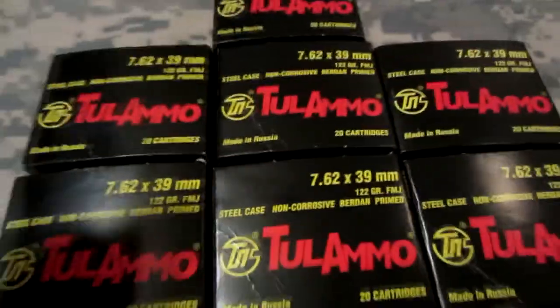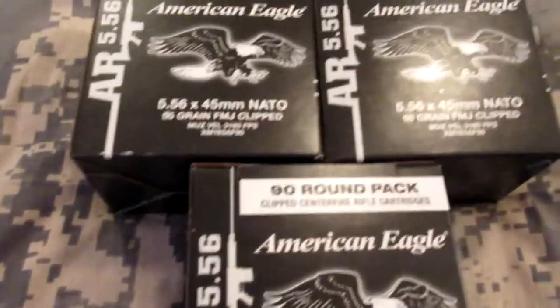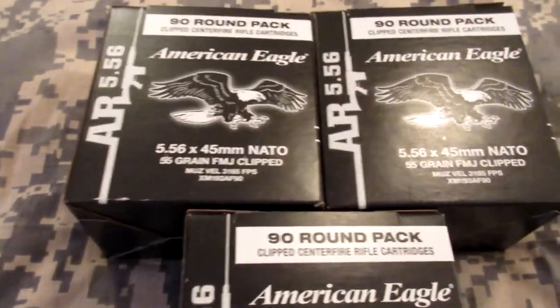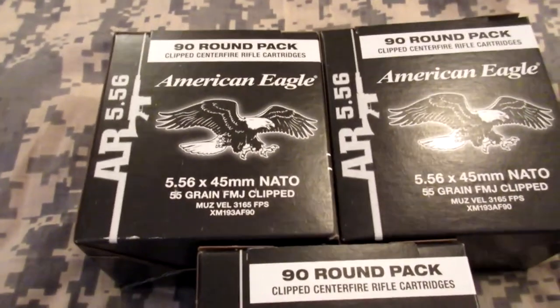We got 10 boxes of the 7.62x39 Tula ammo. I was successful on getting three boxes of the Federal American Eagle 5.56 90 round packs, and they're on stripper clips.